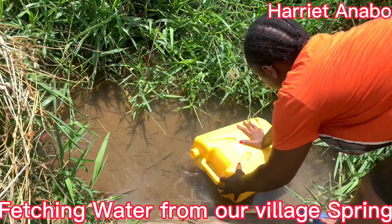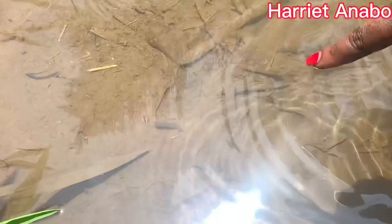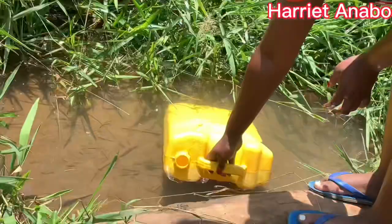There's fish here. Come close. There's fish here, you guys. Fish is down there. I don't know if you guys can see it. There's fish. Have you seen it? There's a lot of fish down. Are you seeing? So after fetching the water, you carry it out.